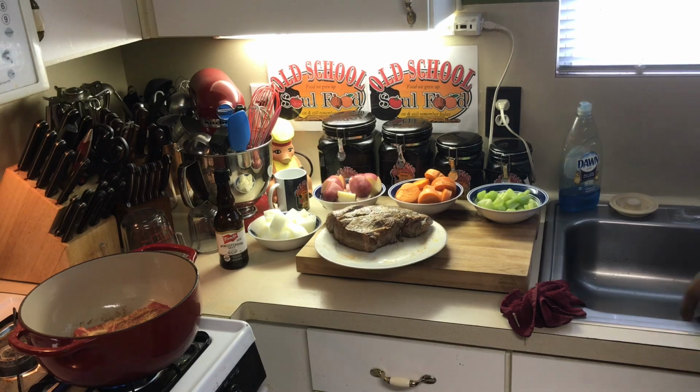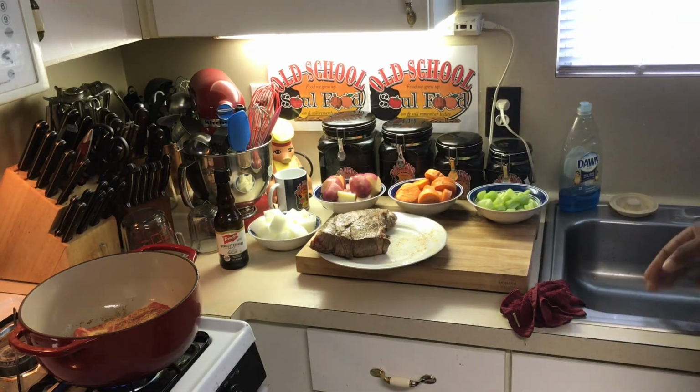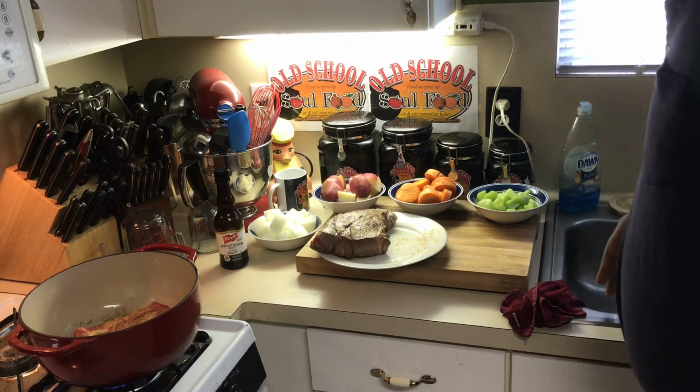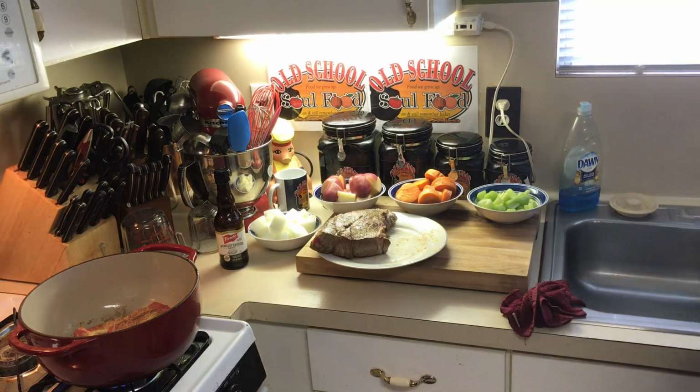So, anyway, I got this seared off here. When I get this seared off, we'll be right back. We'll get our vegetables in there, and then we'll show you the next steps. I'll be right back.